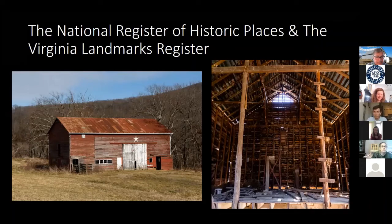The barn you see here is part of the Bernard Gearing Farm in Shenandoah County. It was listed just last week on the Virginia Landmarks Register at our March board meeting. It will now be sent up to the National Park Service for approval and listed on the National Register. It is the primary resource on this particular property and listed for architectural significance as an early 20th century barn built partially using the pole construction method, using logs as its principal posts. So it's one of the earliest of this type of construction in the county and represents a transition from earlier construction methods.